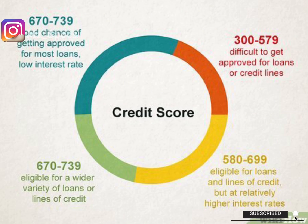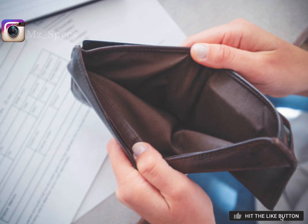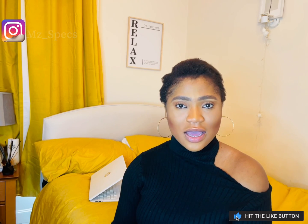Not only to build your credit score, of course, that's the most popular reason why many people get credit cards. Apart from building your credit score, it gives you the facility to buy on credit. There are times that the money with you is just to pay certain bills at a particular point in time, and then you might run out of funds to survive for the month. That's where a credit card comes in, it helps you to do stuff on credit.